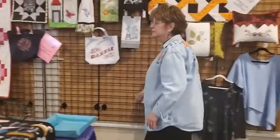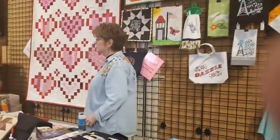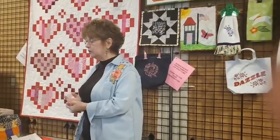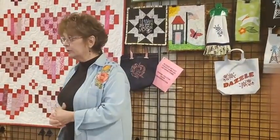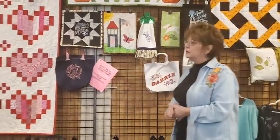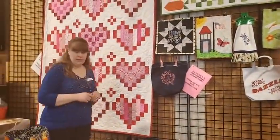Nana, what was the top thread you were using in the grass stitch? On the sample, it was the King Star thread, the green thread. Okay, and on your piece? On my piece, it's just an isocord embroidery thread. Okay. So the question was, what thread was I using? The green thread was the King Star metallic thread, and on my sample it was isocord embroidery thread. Okay. All right, well, I think we've got it done.